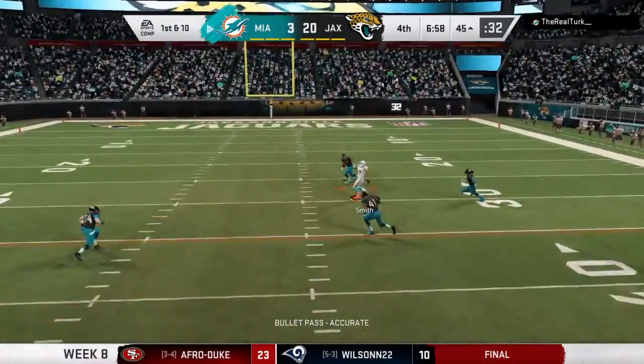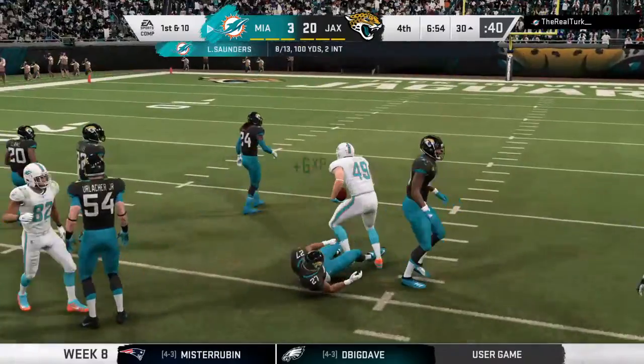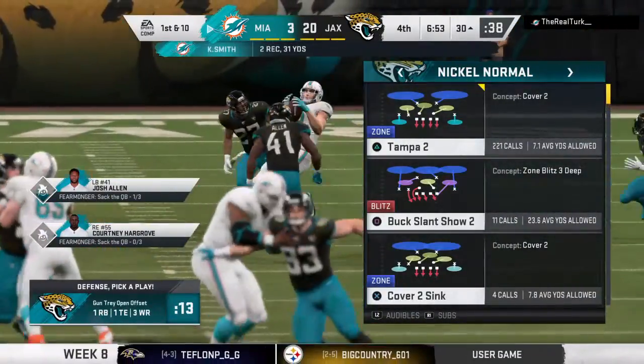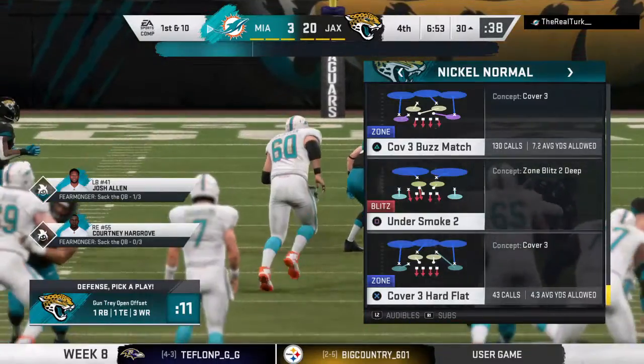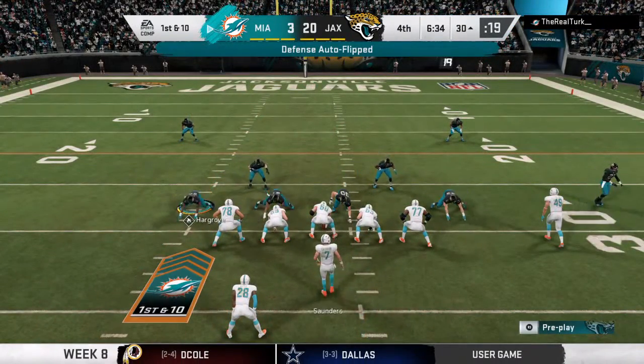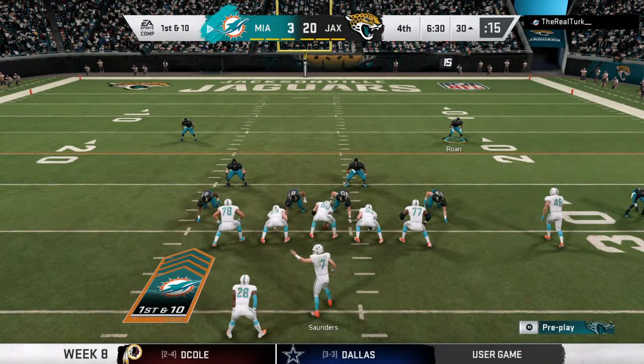On 1st and 10, Saunders. He's got Smith here. And he's going to get this down near the 30-yard line. Give him 15 yards on that one, and the Dolphins have a 1st down. When this offense can get their tight ends involved, they can move the football. Here, a nice route, able to look it in, and picks up the 1st down.